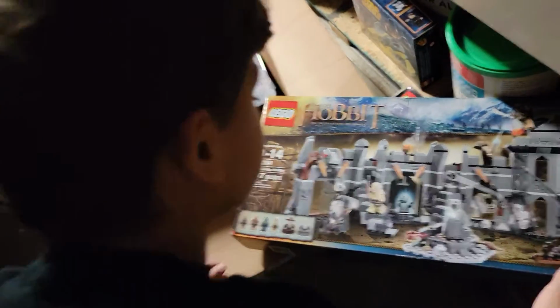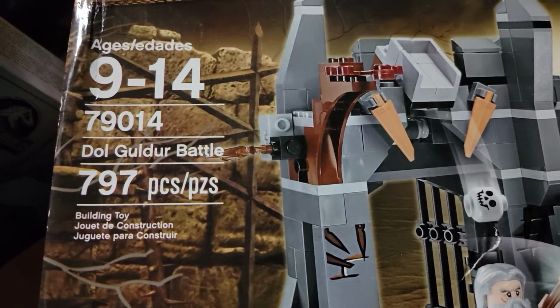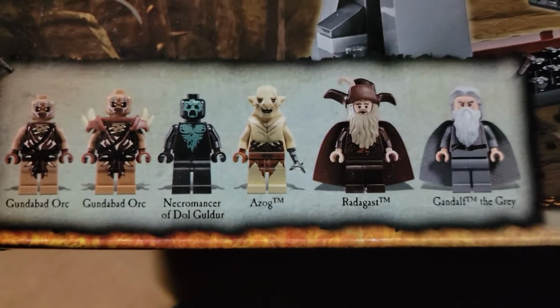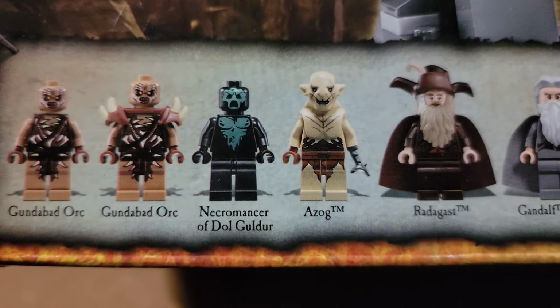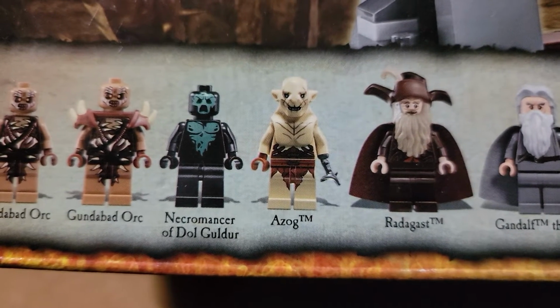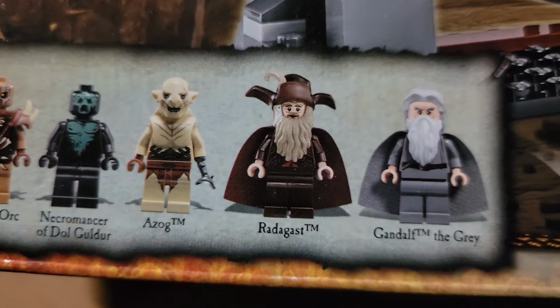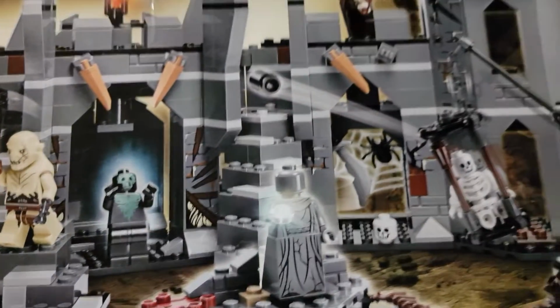Now, I don't know if the Hobbit's worth anything. I know I think the Harry Potters are. I don't know how popular the Hobbit is, but if you guys know, go ahead and comment. Dol Guldur Battle. And this includes the Gundabad orc, I think, and another Gundabad orc, and then the necromancer, maybe, of Dol Guldur. Azog. Radagast. And Gandalf. Now everyone knows Gandalf. Yeah.